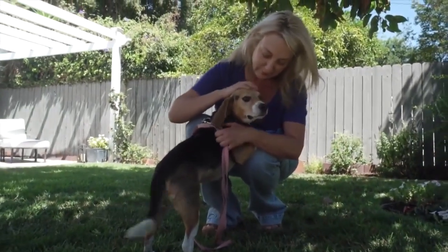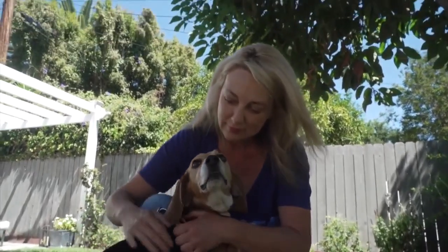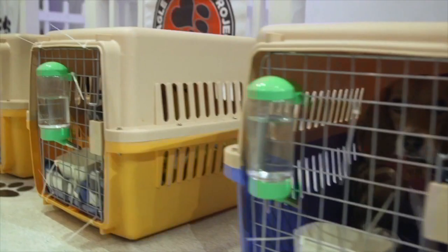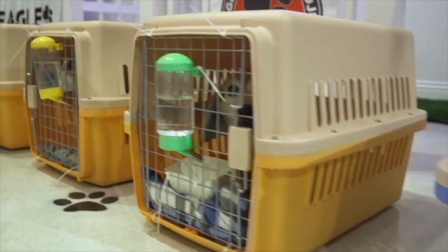All of these dogs were saved by Shannon Keith. I asked a laboratory worker once, why beagles? And she said, well, it's because they're so trusting and forgiving. Shannon now dedicates her life to saving beagles.